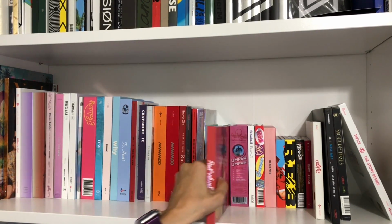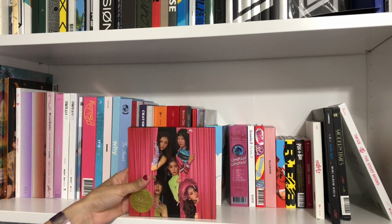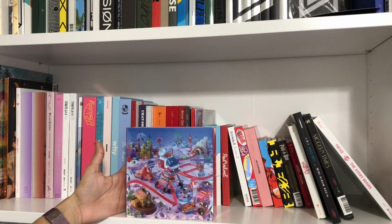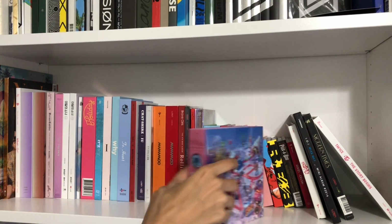And then on to the Red Festival. I have Red Festival Day 1. And this is the normal guidebook edition. And then I have Day 2, and this is the limited edition that comes with the member travel kit thing.